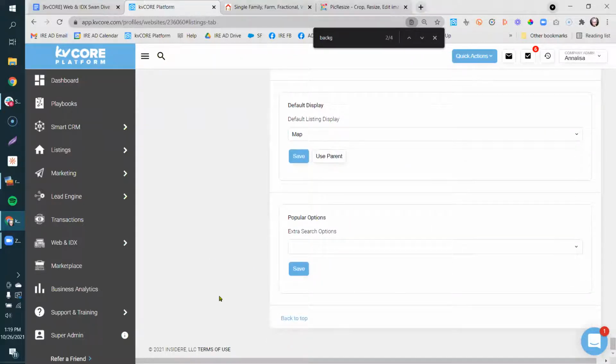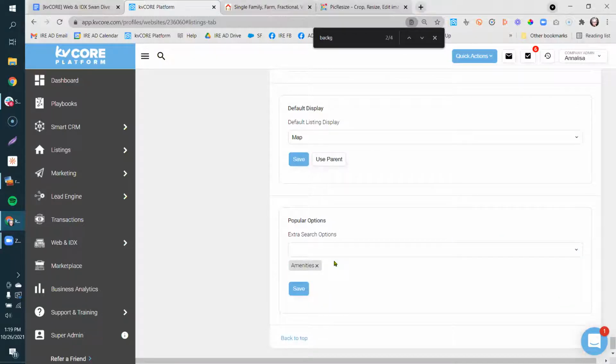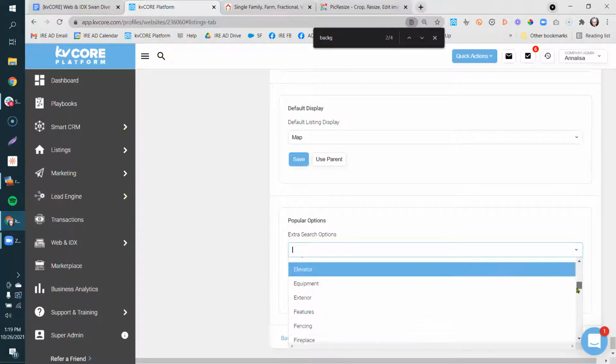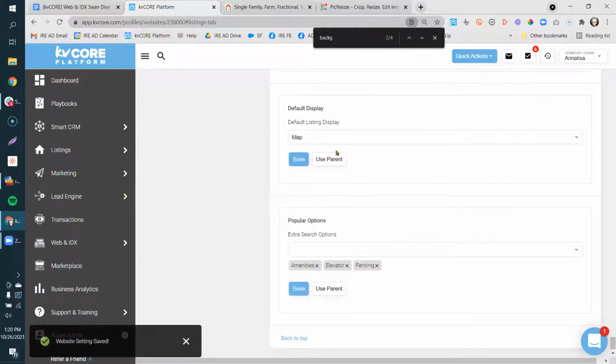Now, a big one here is popular options. And I think this can hit home, quite figuratively now that we're talking about listings. Basically, this is where you can add in information that pulls directly from the MLS to which you are attached. So if you want to add in amenities or accessibility information or association fees or attached styles, you can drop in amenities. You can go in here and look at all of these different filters, and it'll be different for each of you because it's pulling from unique MLS information. So if you need to make sure there's an elevator or covered parking or these types of options on your site, you can actually build this in. And when you click save, it actually adds these on to your site.